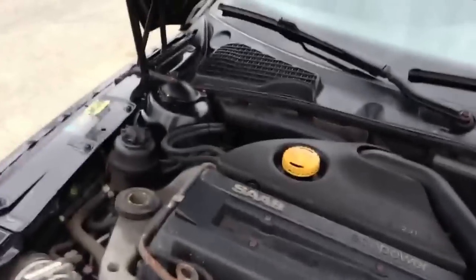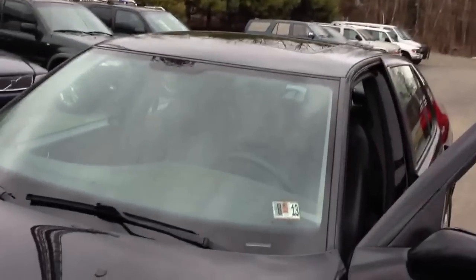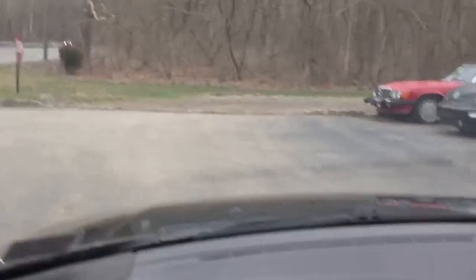The 2.3 turbo, I'm guessing it either has a bad motor, a bad turbocharger, or both of those. Okay? The car is drivable, but when this thing warms up, I'm not kidding when I say it looks like you could be trying to kill mosquitoes. I don't know if you remember, if you're as old as I am, when we were kids, the mosquito truck would come around and blow all the smoke out to kill mosquitoes. Well, that's what this car does.